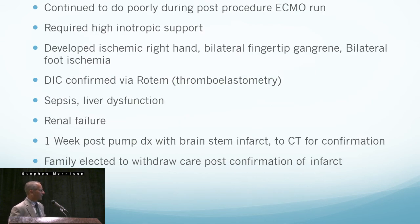They continued to do poorly during the post-procedure ECMO run, requiring high inotropic support. Developed ischemic right hand, bilateral fingertip gangrene, bilateral foot ischemia. DIC was confirmed by ROTEM. Sepsis, liver dysfunction, renal failure. One week post-op, diagnosed with a brainstem infarct, and went to CT for confirmation. The family elected to withdraw care post-confirmation of infarct. And this was not supposed to be a rescue TAVI.